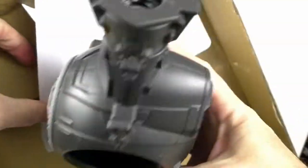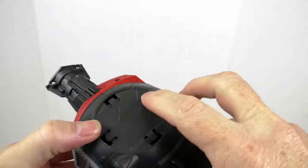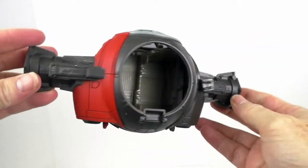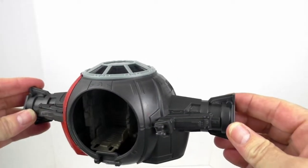Look, everything is loose in here. It's not tied down like all the other collectibles. I love the black and the red. Very cool. Like a window in the back. Neat. Two seats on the inside. I'm gonna need to get another TIE Fighter pilot.